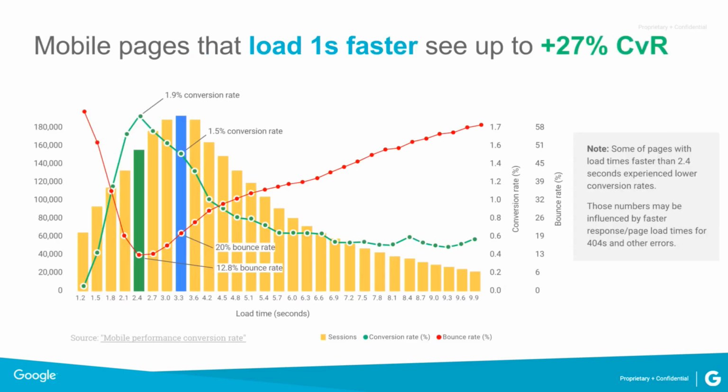This is an interesting graph to look at that perception on speed on the user's interaction on your site. If we look at the green line, this is conversion rate, which is more related to e-commerce websites. And then the red line is bounce rate, which is relevant to both publishers and e-commerce clients alike. On the x-axis, you can see this is the load time in seconds, how long it takes for that page to render within their mobile browser.